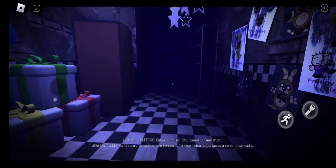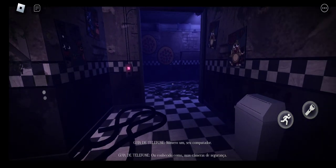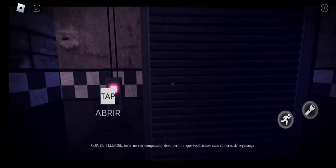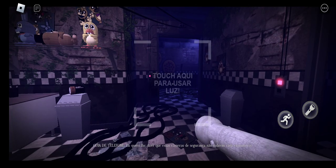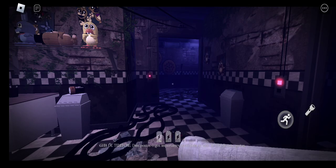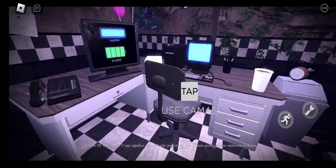First of all, in your office there are two important things to know. Number one, your computer, otherwise known as your security camera. Tapping the computer allows you to access your security cameras, which are placed strategically throughout the facility. I do want to tell you though that these security cameras do not cover every inch. I mean, there are plenty of blind spots. Two important blind spots actually lie right outside your doors. This means that you won't be able to see outside of your doors if they are closed.